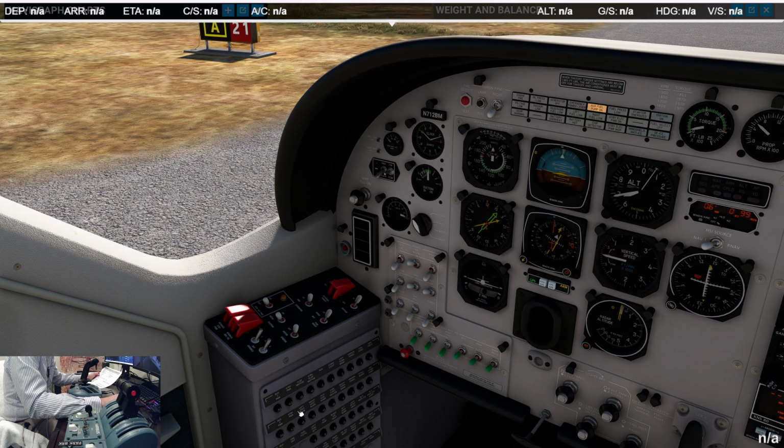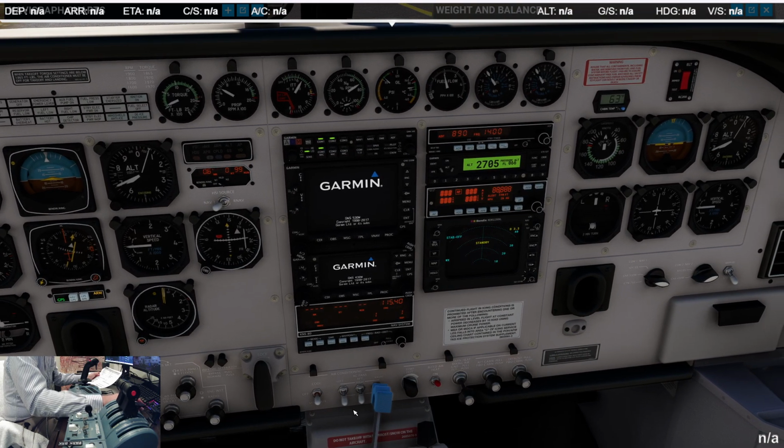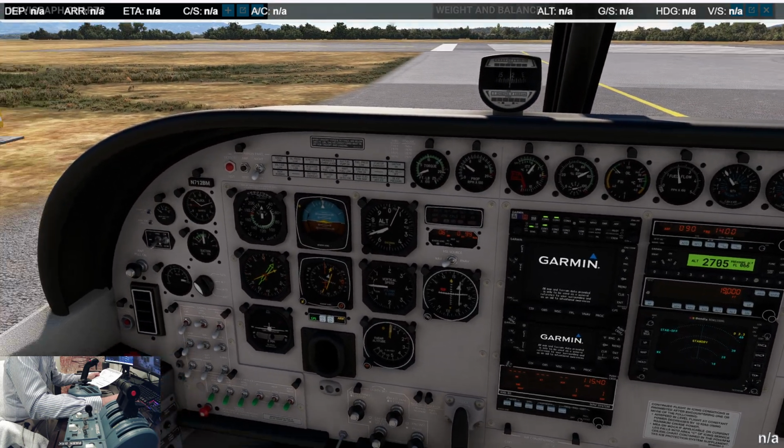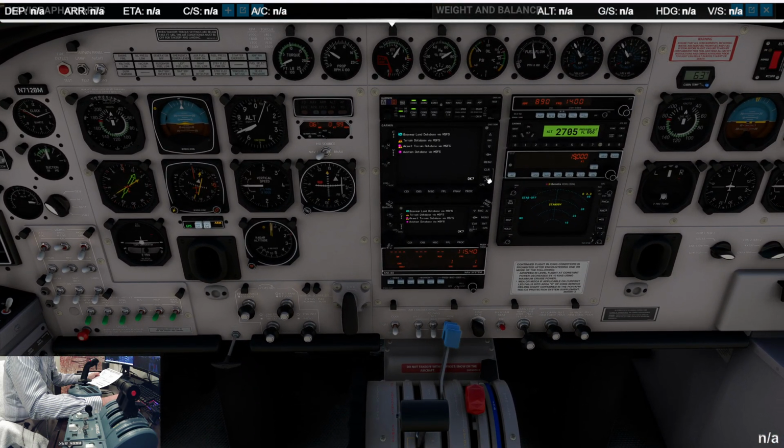Let's go ahead and flip our... Let's reset our generator. Turn our boost off. Hopefully everything's still in there. That was real fun. Okay, good. Routes are still in. All right, where were we?